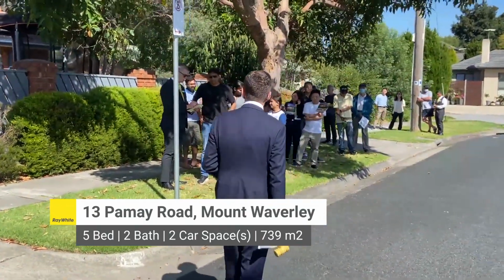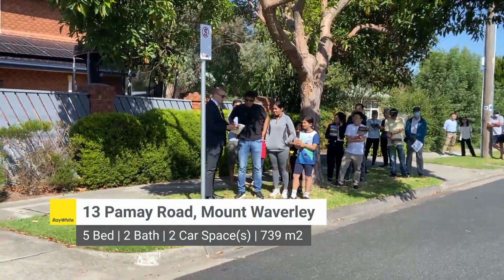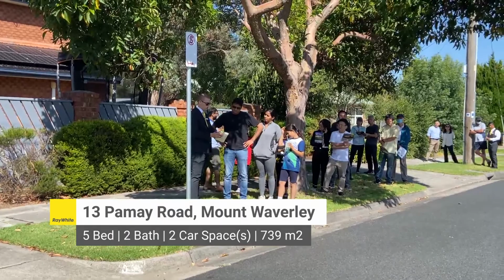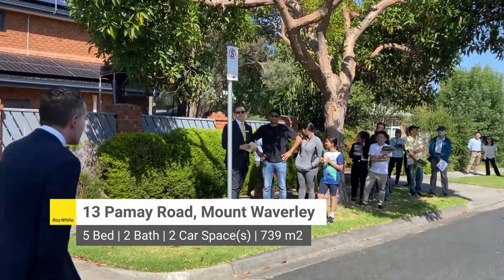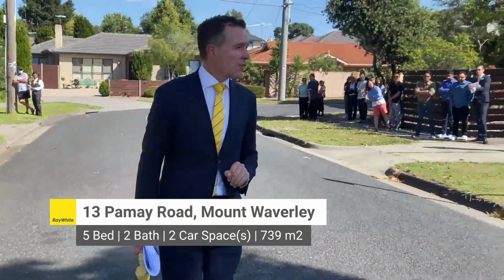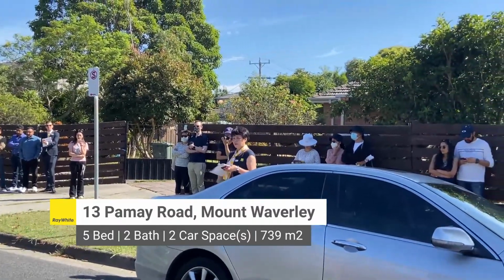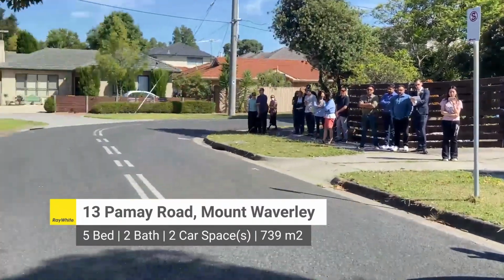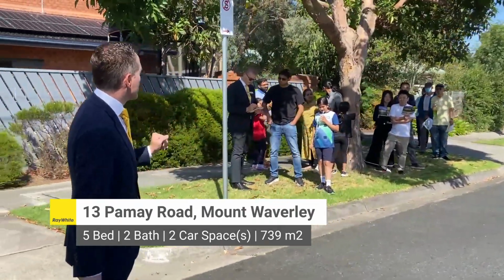560 in your hands from here if you want to put yourself in front. 540 the bid, 560 if you like. 540 is the bid, 560 against you or any other party. 20,000. 560 now, 580 if you like. 560 the bid, 580 from here if you want. 1,580,000 now. Call it 1.6 from here, put yourself in front.